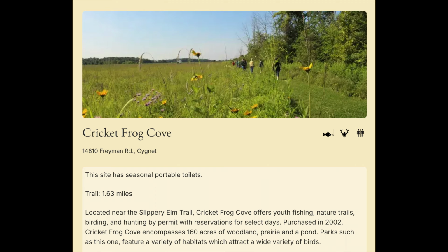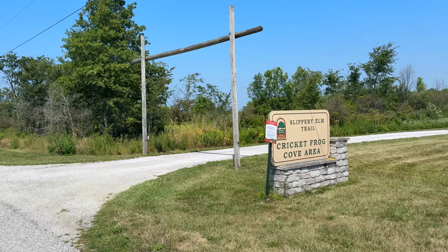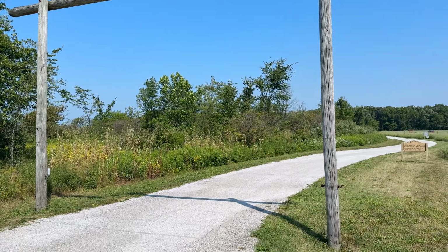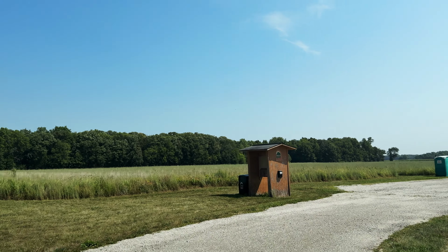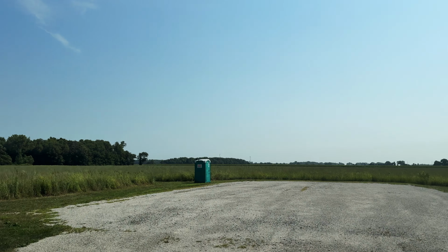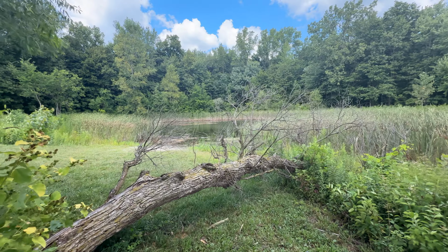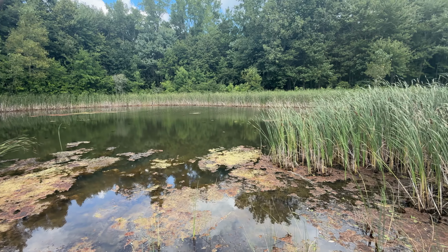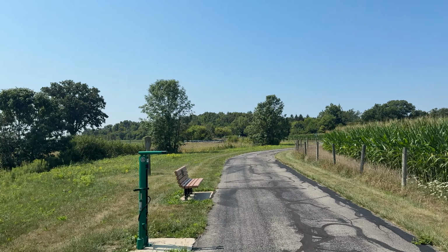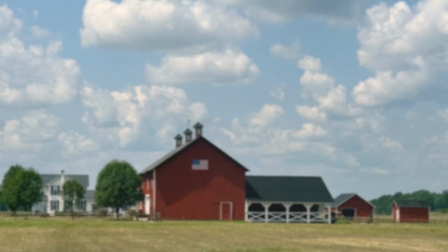Another side trip is the Cricket Frog Cove Park off Freeman Road in Signet. Here you'll find walking trails and a peaceful fishing pond. This is an air station located along the route. Pretty farms and rural scenery can be found along the ride.